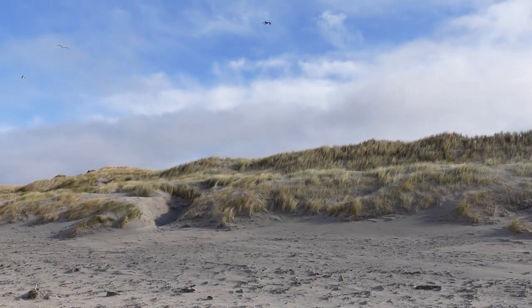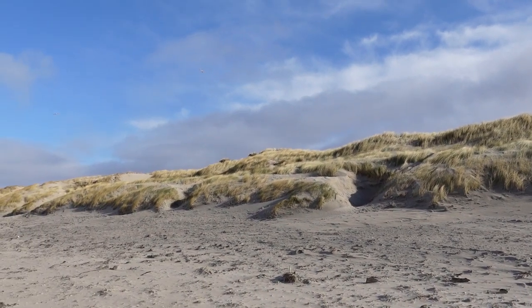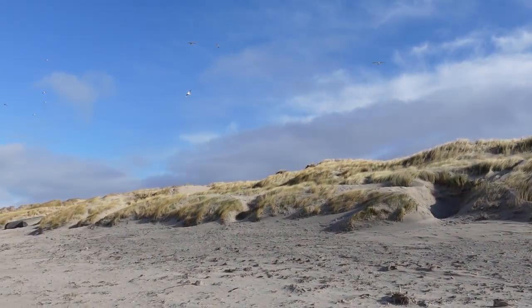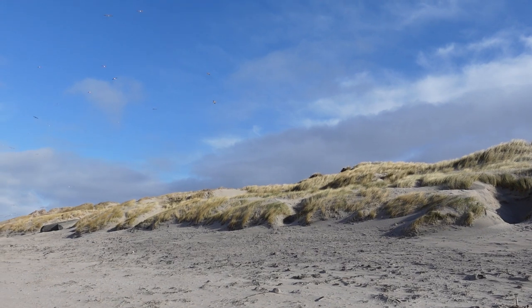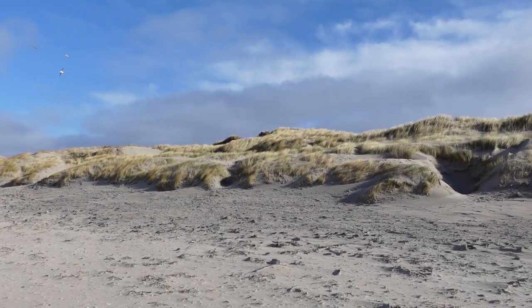This is the Atlantic Wall. This is what the Germans wanted. Hitler said, fortify the whole coastline from the top of Scandinavia to the bottom of France, and that will keep the Allied out from invasion.